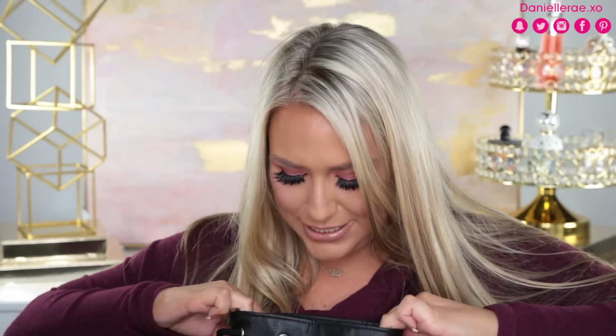So first off, when you open it up, it says IGK Flight Club, and it says a new way to dry shampoo, and I'm so excited about this. It says not all dry shampoos are created equal. And then they sent over the cutest little bag, and it has a bunch of stuff for flying. So they sent over some name tags and different things. Let me show you guys.